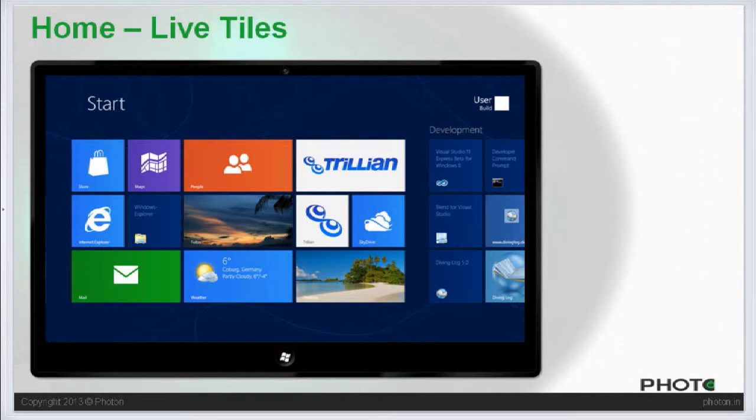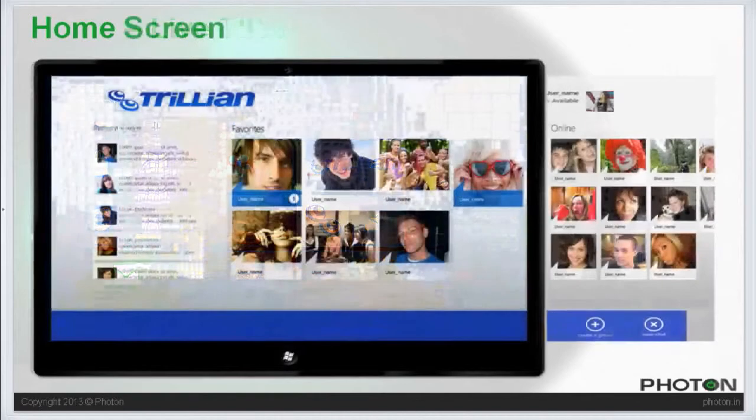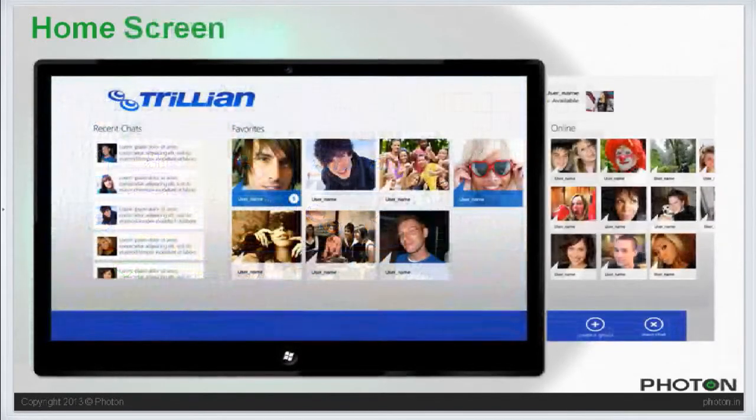This is an example of design work that we did for Trillian, which is an instant messaging provider. Essentially it's a chat environment that allows you to connect up to all of your other chat clients and provide an aggregated chat view.